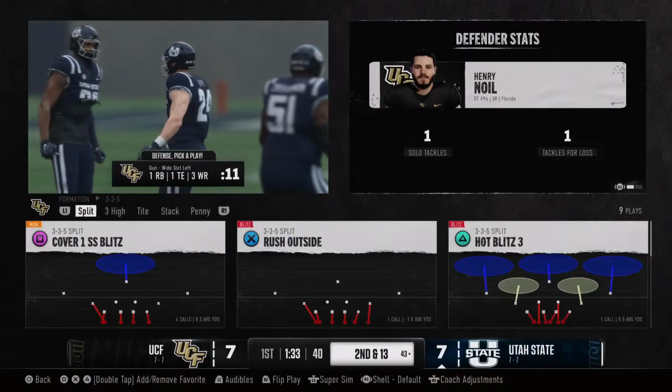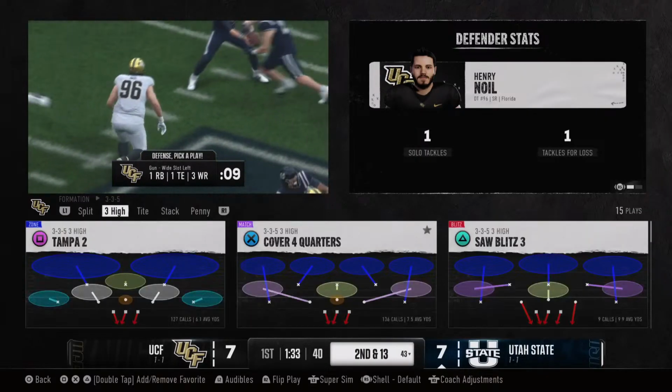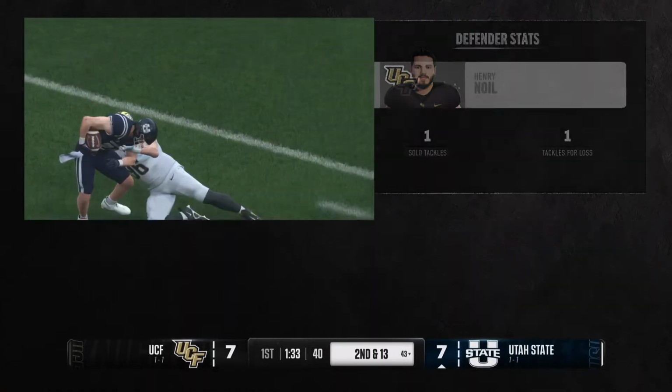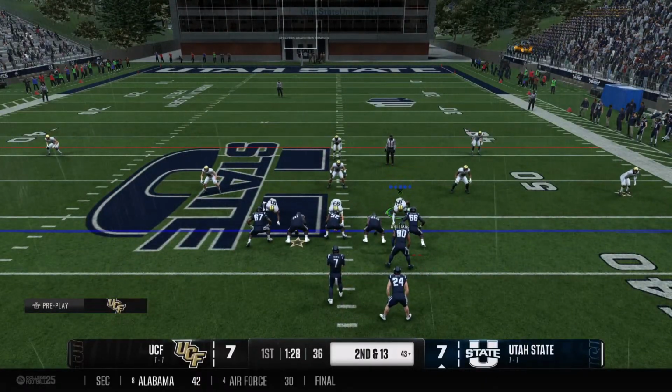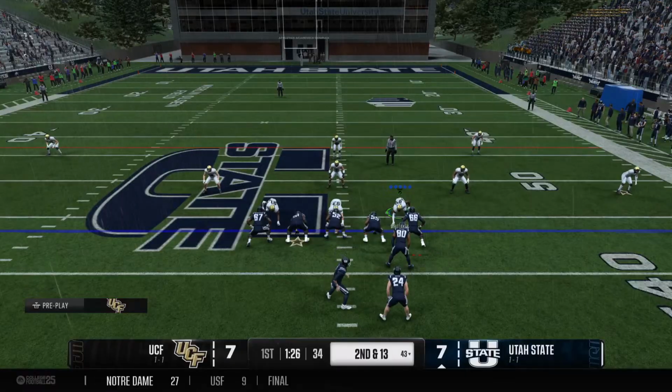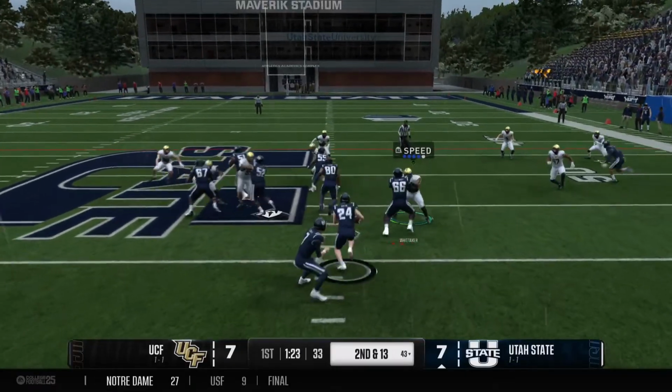Most offensive schemes are predicated on first down productivity. That will not go down as a productive first down play. No, it will not, Reese. Give this defensive line credit because they were able to get penetration right off the snap and force a negative play.